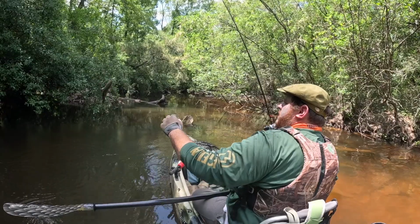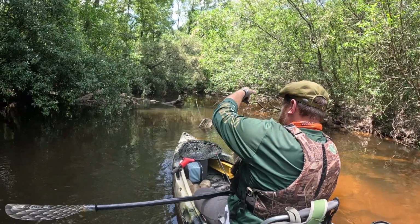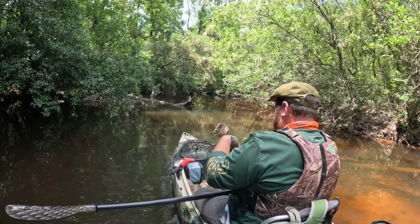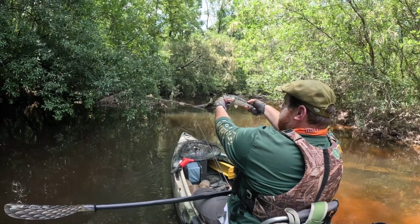Alright, there's a little guy. He came out from under a log. Alright. Good little Chickasabogue spot.